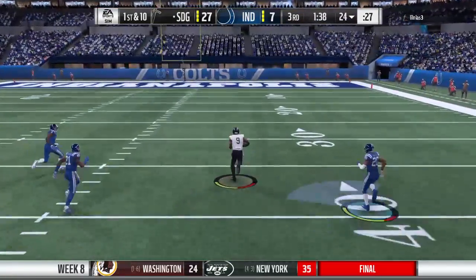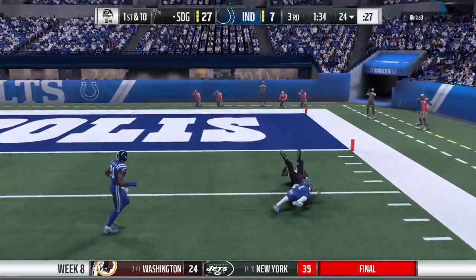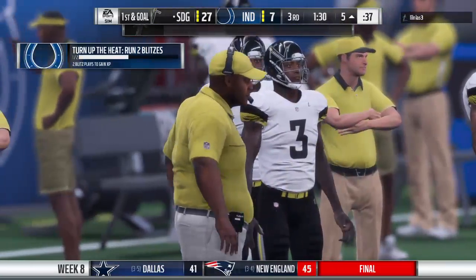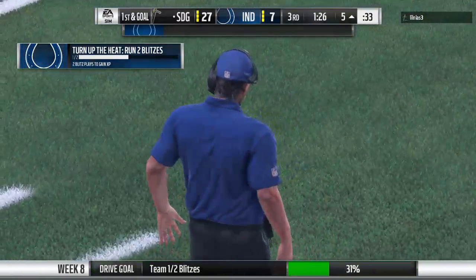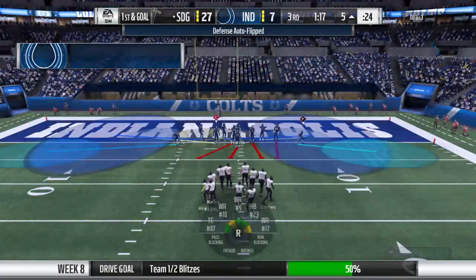Wide open receiver, complete. Down the numbers. There he goes. And he takes it down deep into enemy territory. A big play there on the catch and run. 71 yards. First and goal from the 5.